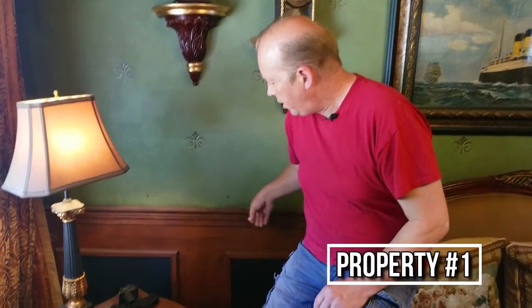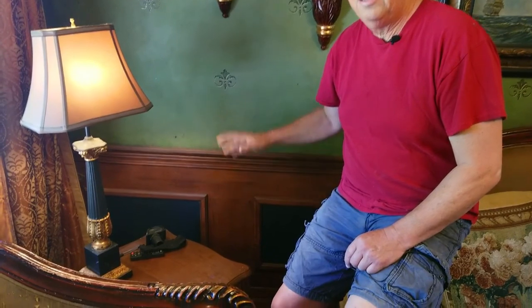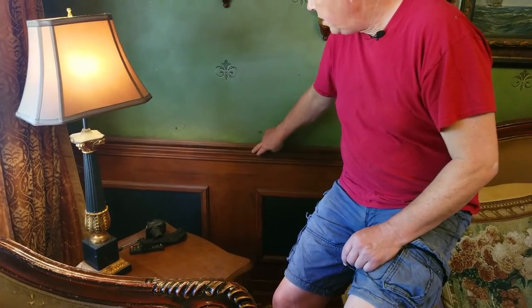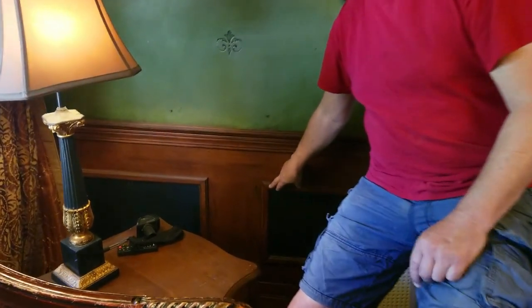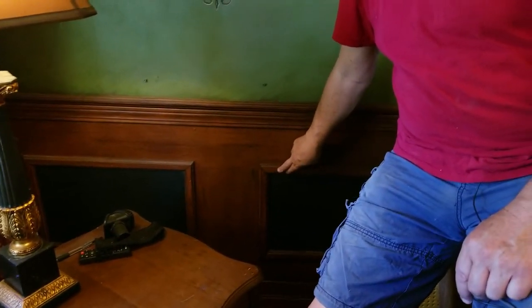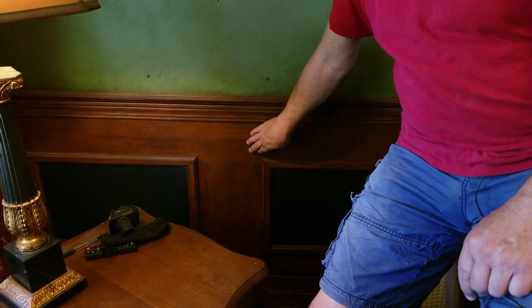Okay, interior woodwork. Everybody loves to have the beautiful wall done like this. It's all faux. This cheap molding that I mentioned before, there's a couple of pieces here. Again, this is a piece of molding that we created. This isn't wood at all.